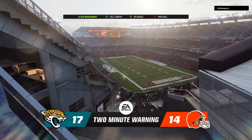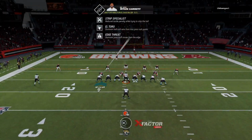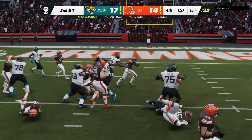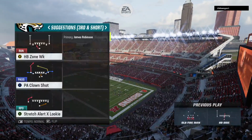3 points separating these two sides with 2 minutes left to go in the 4th. Have to imagine this will be on the ground as well as they come up 2nd and 7. Straight ahead, it's Robinson, and he'll get it here to the 10-yard line. Call it a gain of 5 there on the run, but they'll remain a yard or 2 short here with 3rd down coming up.